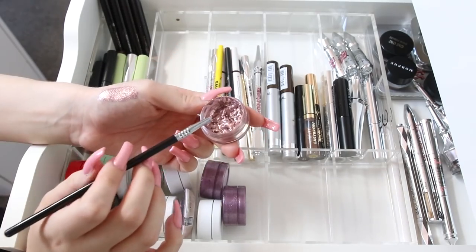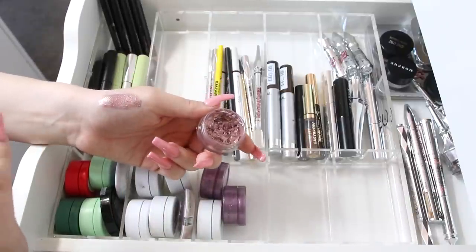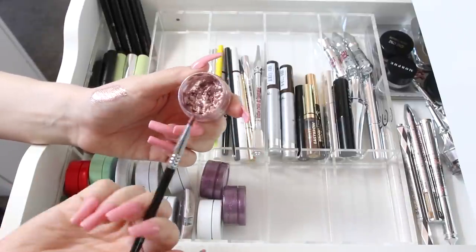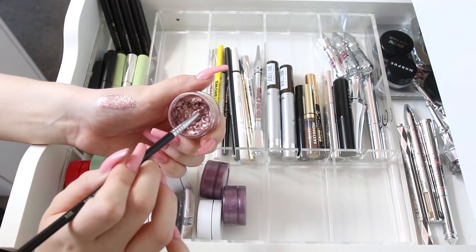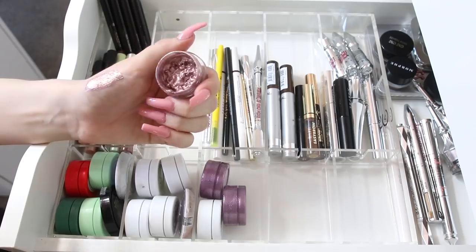I know the rubbing alcohol hasn't completely dried in this yet though, so I think what I'm gonna do is leave it for a day and then I'll be able to tell whether the product dries up again or if it stays like this. And then I'll decide whether I'm gonna keep them or sadly get rid of them.